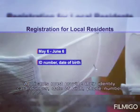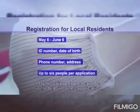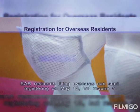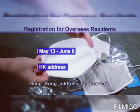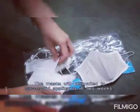Applicants must provide their identity card number, dates of birth, phone number, and address. Up to six people can be included in one application. SAR residents living overseas can start registering on May 13th, but require a Hong Kong address for delivery. The masks will be mailed to successful applicants in 2 weeks.